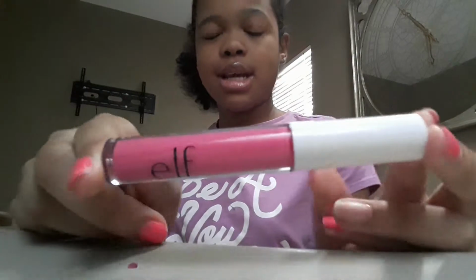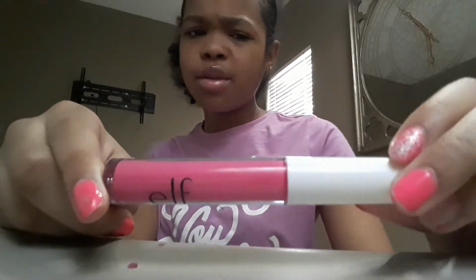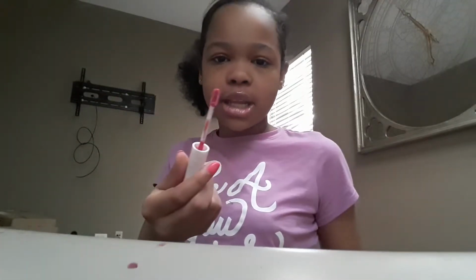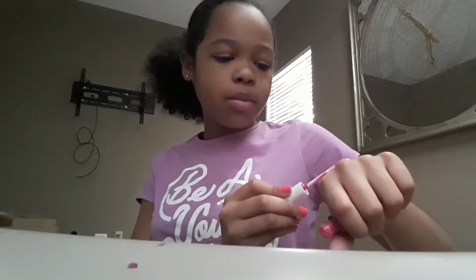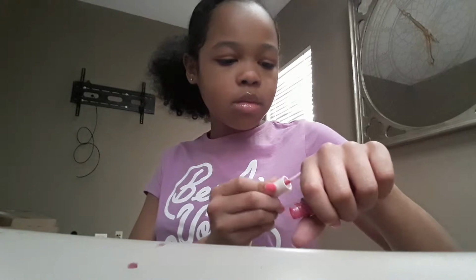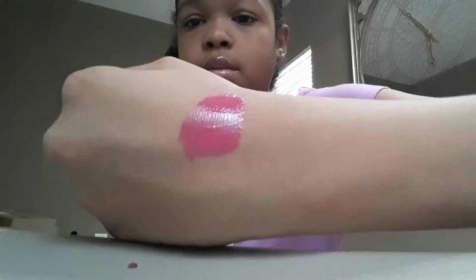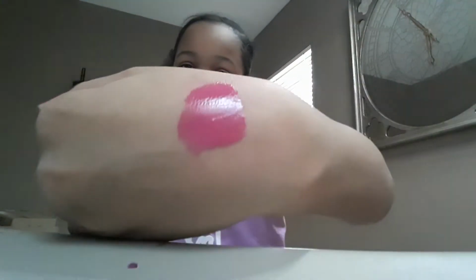This one is a lip balm. This one has sparkle on it. This one is a lipstick or a lip gloss. I'm not sure. No, I don't think it's a lip gloss. I think it's a lipstick. And the brand is Elf. For some reason, this smells exactly like Play-Doh to me. So I'm going to show you the color of it. So here's the color, what it looks like. It shines a lot when it's in the light.